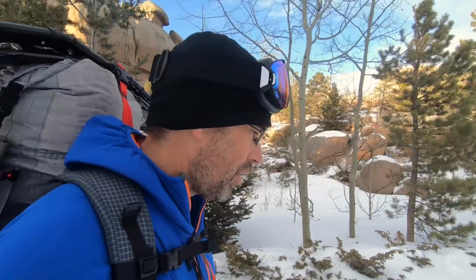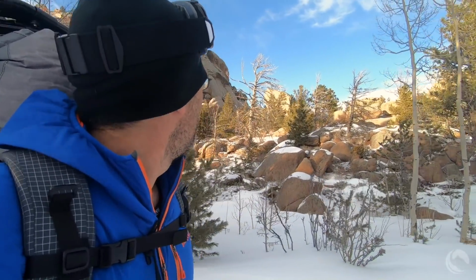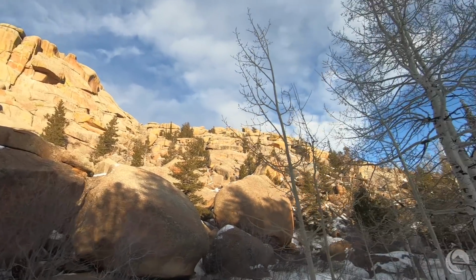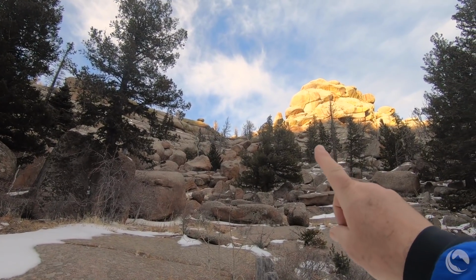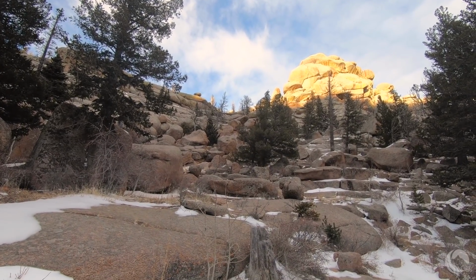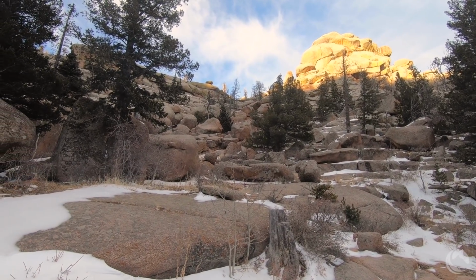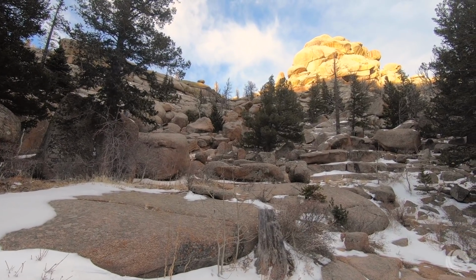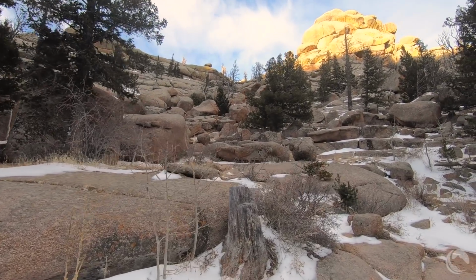Found a road. We're walking on a road right now. It's all drifted in. All right, so we found a little break in the mountains right there. So let's scramble up there and hopefully we can get good footing that I don't have to take my crampons and overboots off. But if it comes down to scrambling on bare rock, then I'll probably have to do that. All right, let's go.